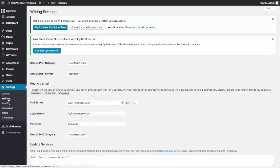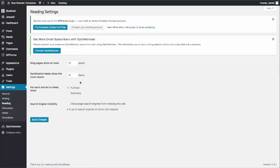Okay, then I'm going to go into Writing here. Later on, you're going to be creating post categories. So if you want to change what the default category is, so instead of Uncategorized, it's got whatever the default subject is for your site, you can change that here. Nothing else we need to worry about here. And then under Reading, nothing you really need to change here.